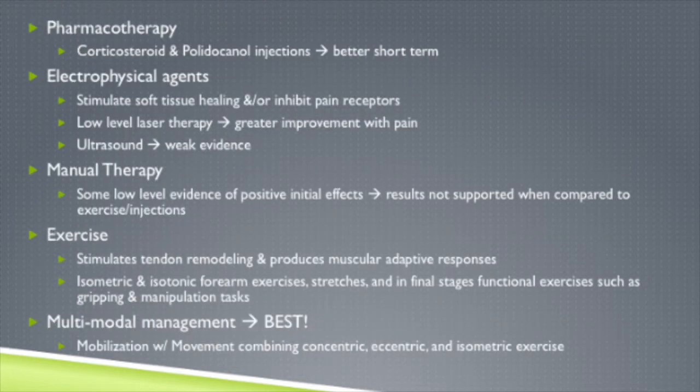Different treatment options are available. For pharmacotherapy, there are different injections that are only better for the short term. There are also different agents which stimulate soft tissue healing and/or inhibit pain receptors. There's low-level laser therapy that has greater improvement with pain, and there's weak evidence currently in terms of ultrasound. In terms of manual therapy, some low-level evidence of positive initial effects was found. However, the results were not supported when compared to exercise and injections.